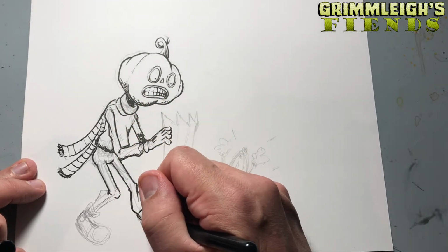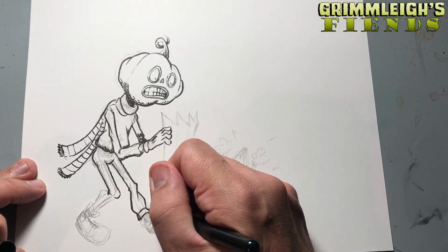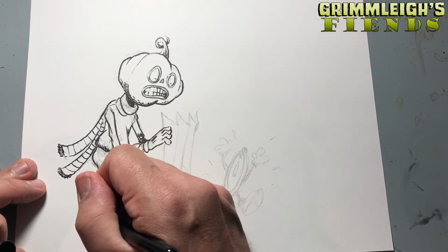Cuff pants. He's a throwback in more ways than one.